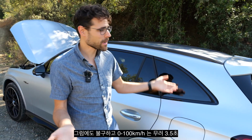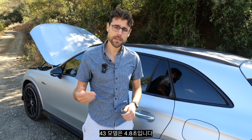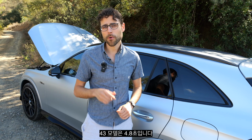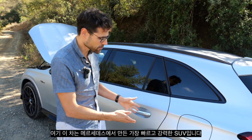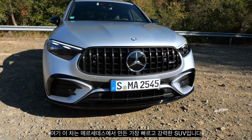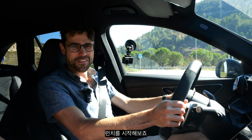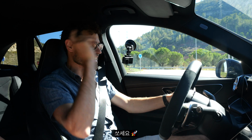And the acceleration figure, whereas this one here is 3.5 seconds, the 43 model would be at 4.8 seconds. So this one here is the quickest, the most powerful SUV Mercedes has ever built. Everyone ready? Launch control, acceleration, let's go.